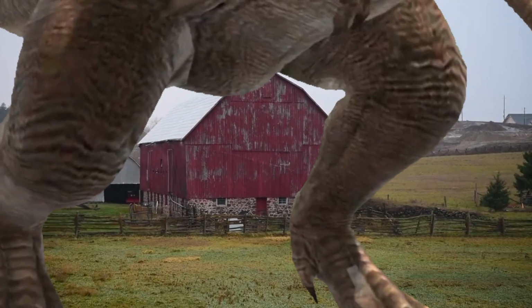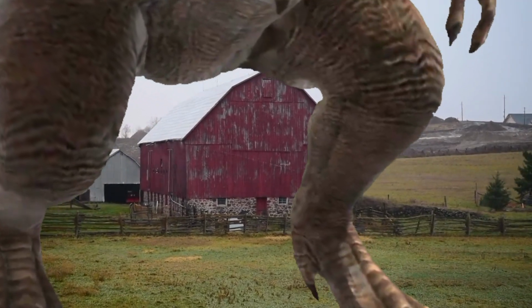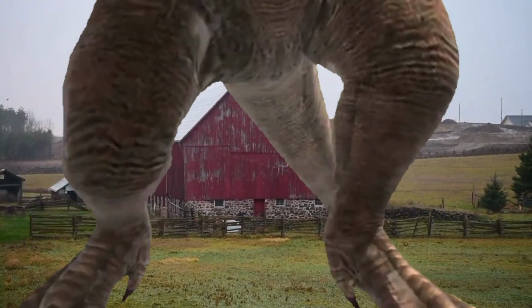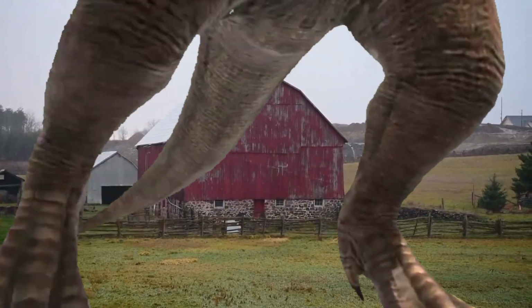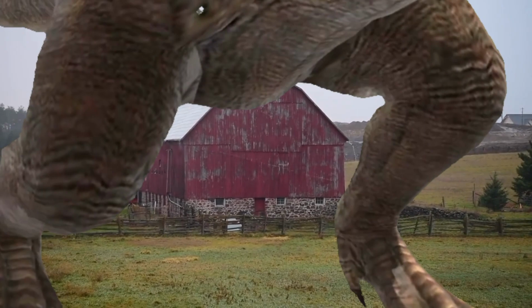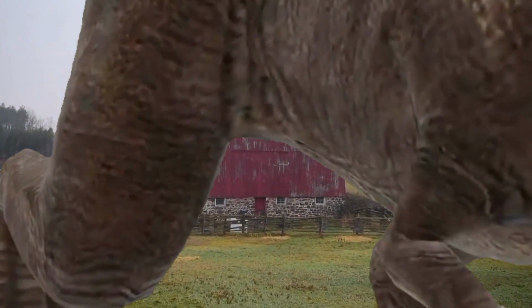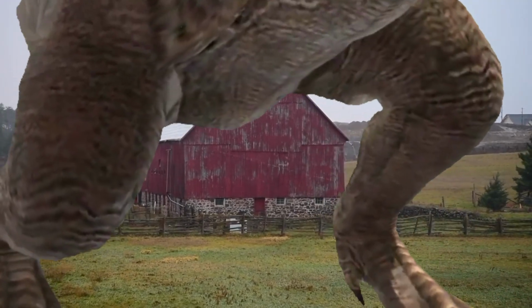Over the course of the following couple of years, he and his group would proceed to find a few additional examples on endeavors out west. Henry Fairfield Osborn, then the president of the Museum, gave the dinosaur its name in 1905, Tyrannosaurus rex, meaning tyrant lizard king.